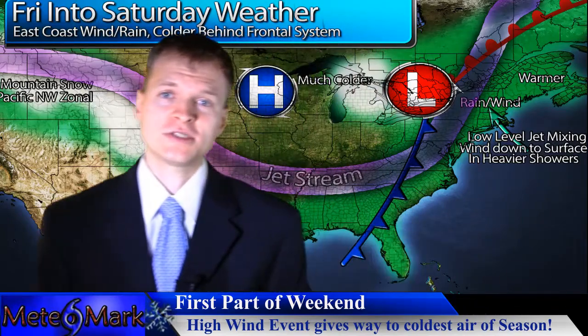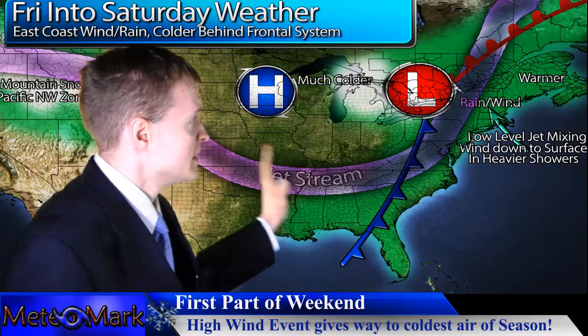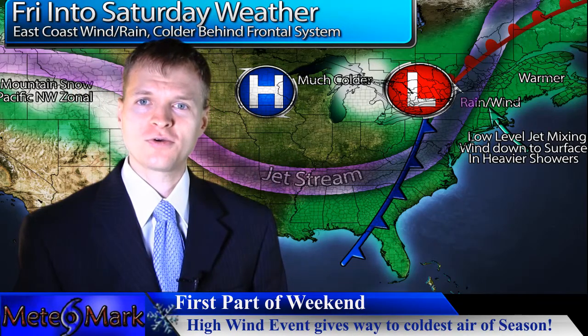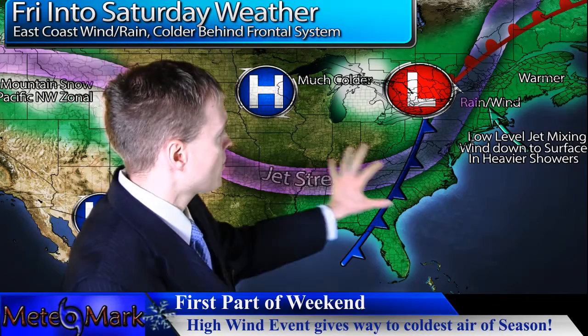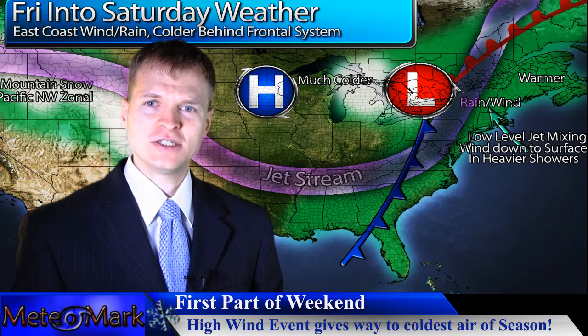Let's take a look at that storm system heading from Friday into Saturday. You see it here along the East Coast. This thing will be pushing through rapidly. It's going to usher in much colder air, a much colder weather pattern across the northern plains, heading on into the Great Lakes and eventually the Northeast.